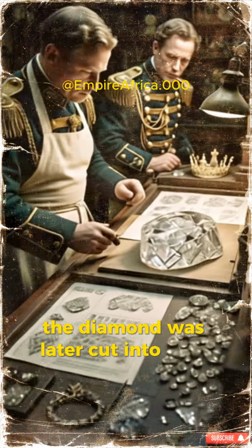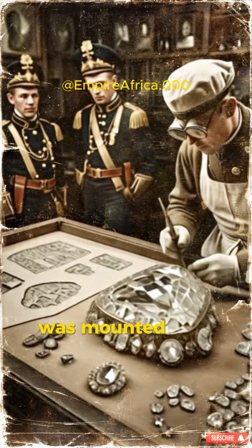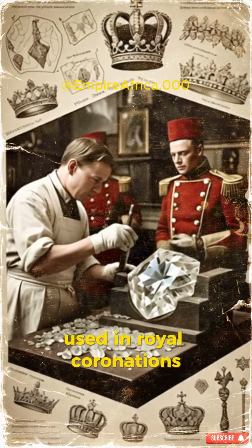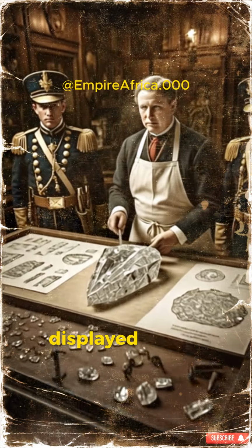The diamond was later cut into 9 major stones and 96 smaller ones. The largest piece, Cullinan I, was mounted into the British sovereign scepter, used in royal coronations to this day. Another piece, Cullinan II, sits in the imperial state crown, displayed in the Tower of London.